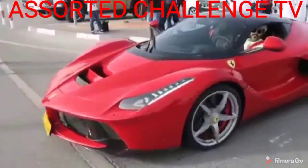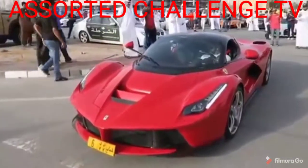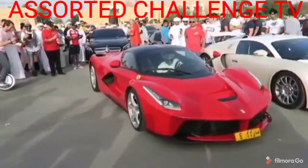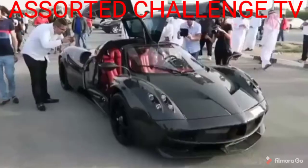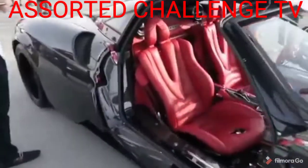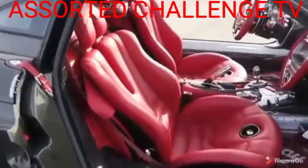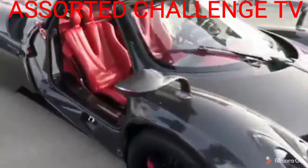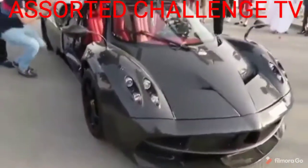Look at the front of this bad boy. This thing is so elegant. Scaring off everybody. The doors of this Pagani are up and you can actually see the interior of this thing, which just looks stunning. Full red leather, which is my favorite type of interior. Doors up. And these bad boys are actually going.